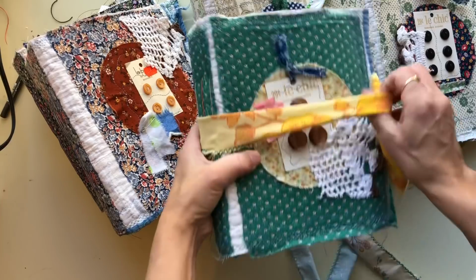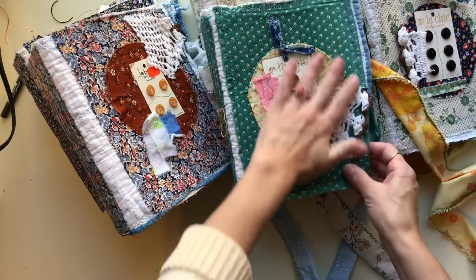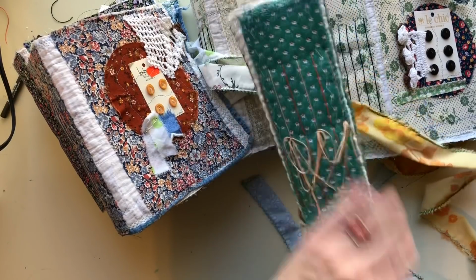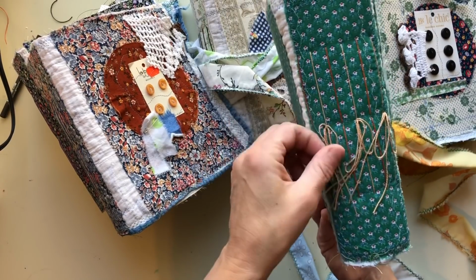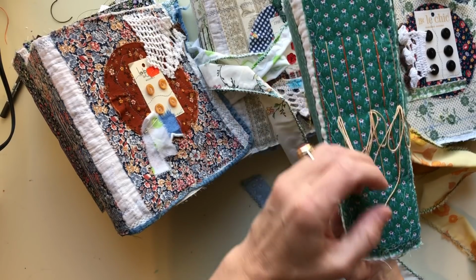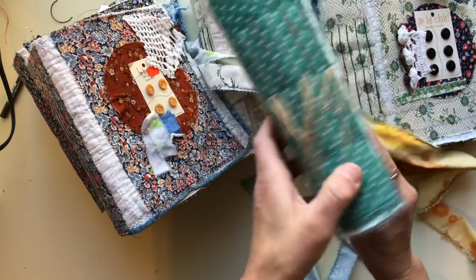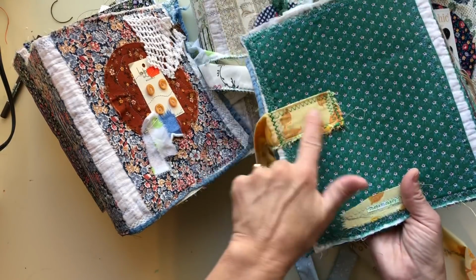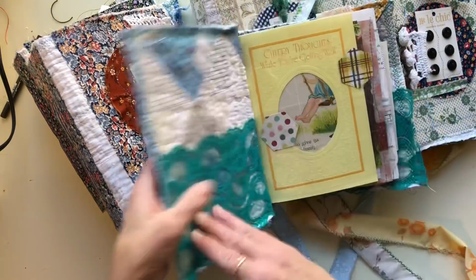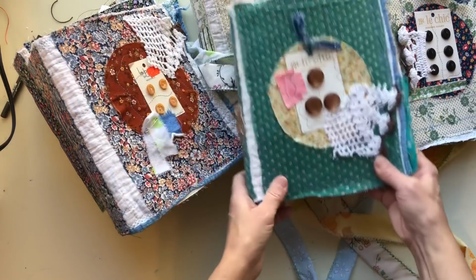This is a yellow and green. When I was growing up, yellow and green was one of my favorite combinations. So this is yellow and green. This one, when I bound it, I put the tie on the outside on some of the signatures, and it's got a couple different colors of thread. Here's the back. And then inside is some wide green trim.